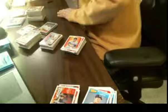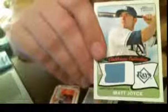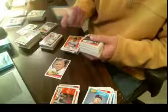Nolan Ryan insert. Freddie, too, if you're listening, I'll double check your Mariner comments. Make sure you don't have any short prints in there. Oh, here's the relic. I'll show you the relic since it popped right to it. Tampa Bay Rays, Matt Joyce jersey. Not Alex Cobb. 2 hits in the Rays already. No Alex Cobb.